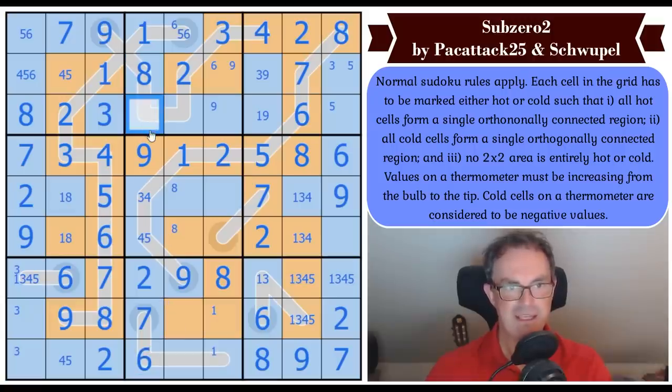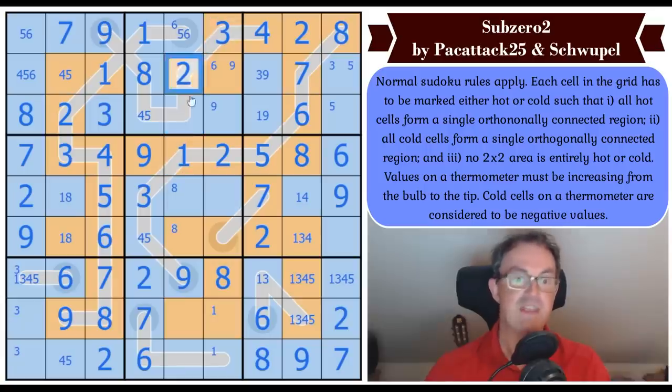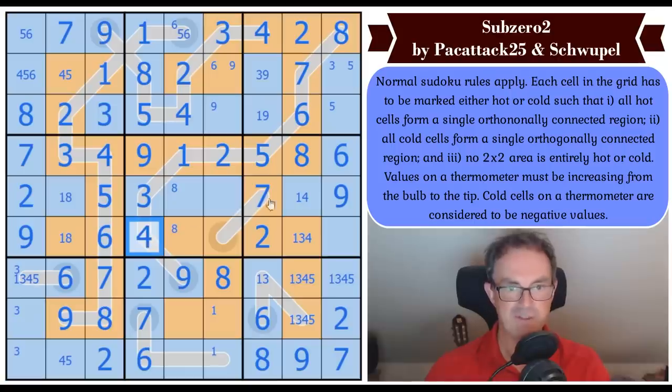And this square here is a four or a five, which means that square there is a three. So that's not a three over on this side. That's negative four or five. So this needs to be a lower number. It's not one, two, or three. So that can only be four. Good grief. So four, five, four go into the grid.